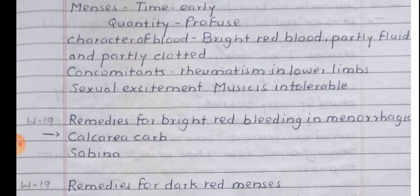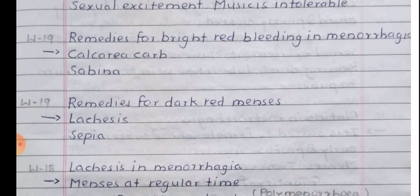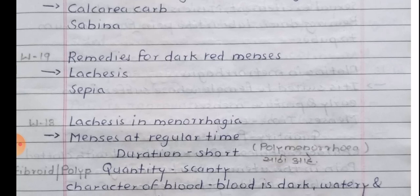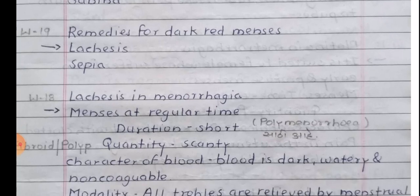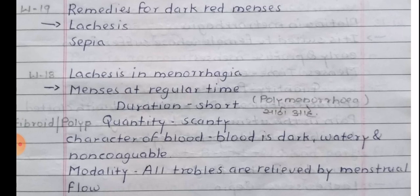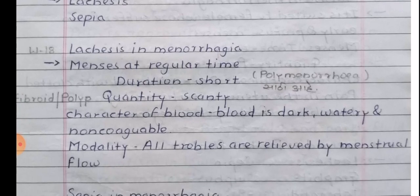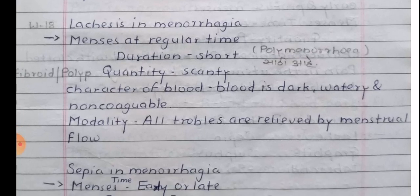Remedies for bright red bleeding in menorrhagia: Calcarea carb and Sabina. Remedies for dark red menses: Lachesis and Sepia. Lachesis in menorrhagia. Menses at regular time. Duration is short. Quantity is scanty. Character of blood: blood is dark, watery and non-coagulable. Modality: all troubles are relieved by menstrual flow.